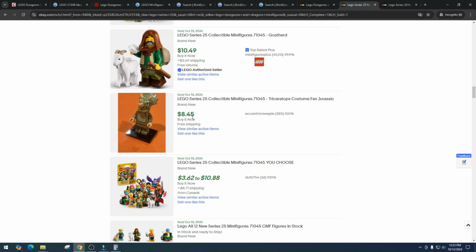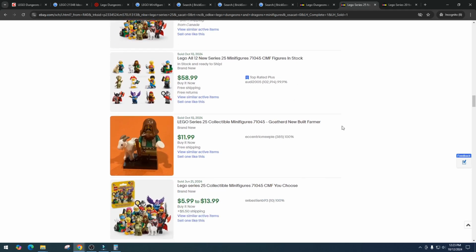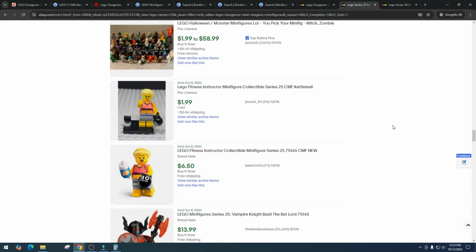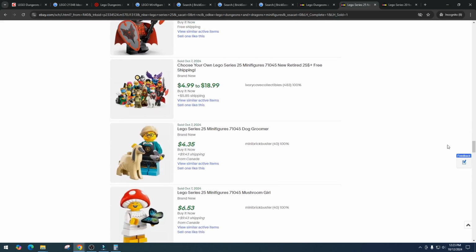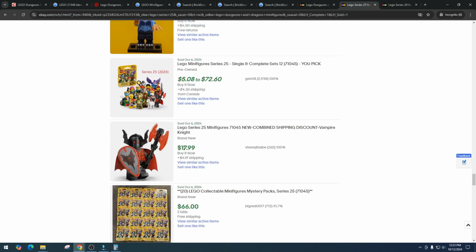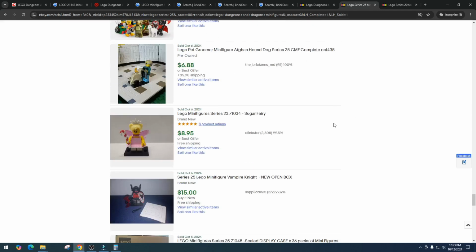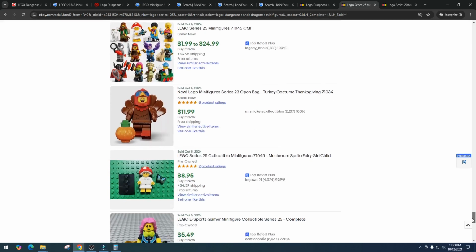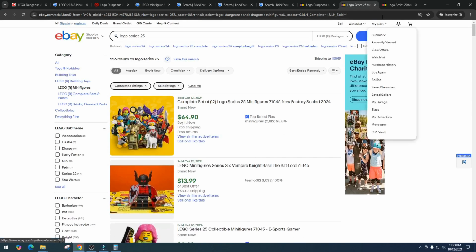Like Triceratops pulling at $8.45 here. The Farmer, $11.99. Fierce Barbarian, $6.99. So eventually, hopefully as time goes on, next year we'll see these maybe double in price. It might take another year after that, but I'm curious to know how you feel about that. But I love Basil Batlord. I mean, $17.99 here. I think that's going to be a $15 to $20 minifigure all day long. Could it hit maybe $25? I think there is potential for that. I truly do.